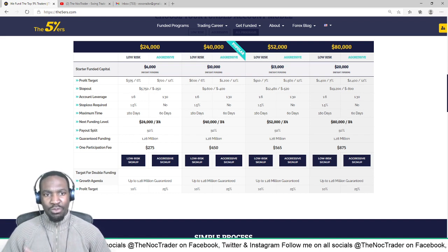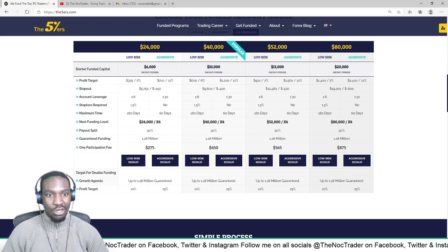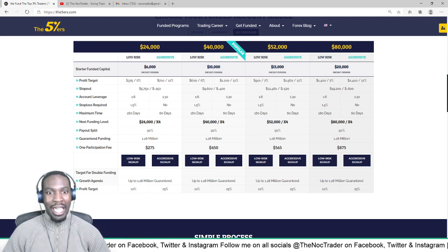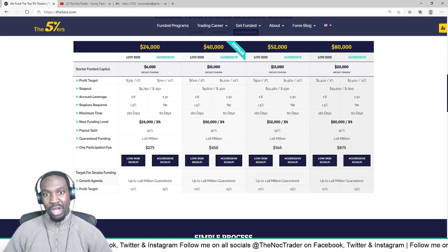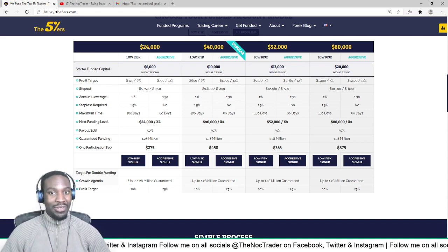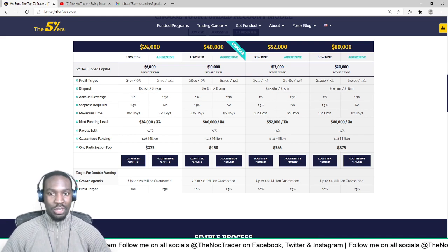So the leverage has been removed. Well, we've been heavily reduced for the low risk accounts to 1 to 6, and the max stop loss is 1.5%, as I've explained earlier. But if you want to go for an aggressive account, you have no max stop loss, but you'll have to make double the account. So you have to make 12% instead of 6%.